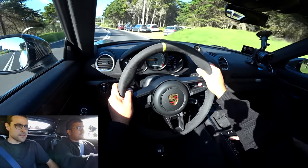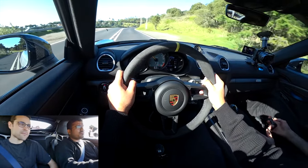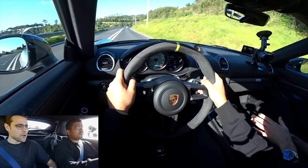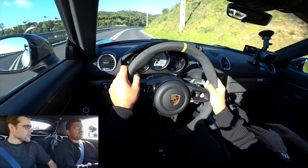Yeah, maybe we can put PDK Sport off and also put that exhaust note off, and then, well, it's still loud, but not that much. It's an improvement. But in that way, when you cruise a little bit more, with the PDK Sport off and the exhaust valve off, it's more or less okay, you know?